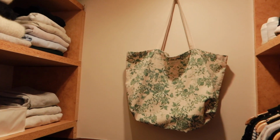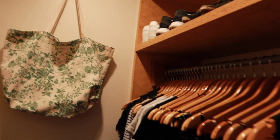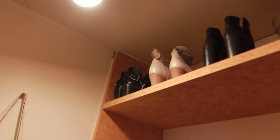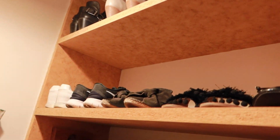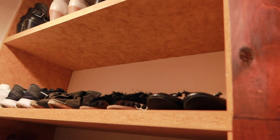And then I have my Cezanne cloth bag here, my tote bag. And then on this side, this is the long hang side. So I've got more of my long maxi dresses and longer clothes, although we'll start at the top. So I've got a few pairs of boots up the top, and I might swap these two shelves around for winter because this shelf has my more summery shoes and my sneakers. So I might pull down some of those boots and put them in here when it's a bit cooler.